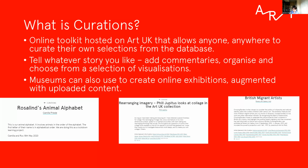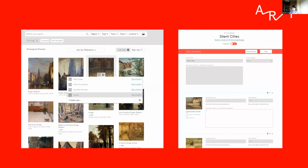We aim to make the experience as straightforward and simple as possible. So a user can, when they're searching through Art UK, with the press of a button, if they're signed in, quickly add something to a curation that they want to put together, add, remove, and then they can go in and arrange, interpret, and eventually, once they're happy with it, publish it or unpublish it, and then share it.